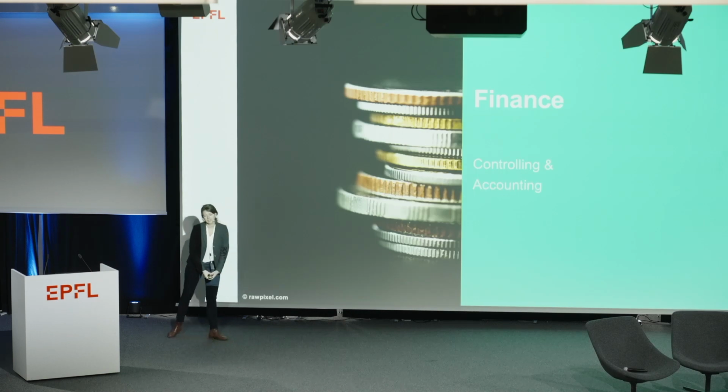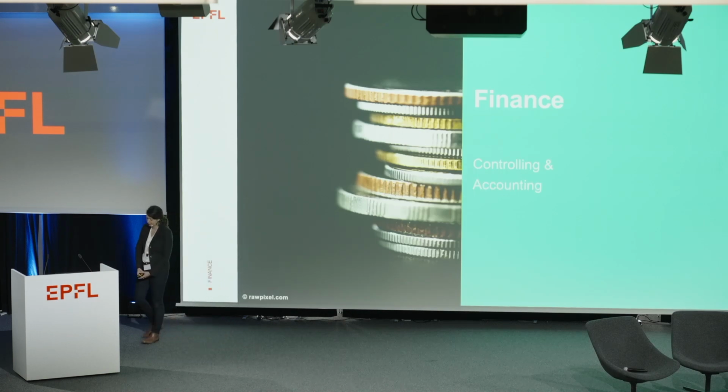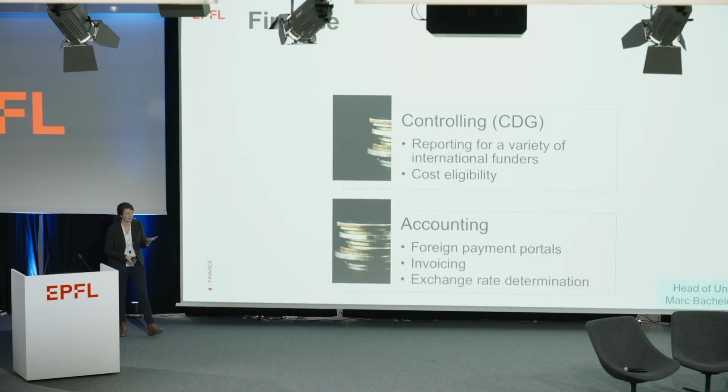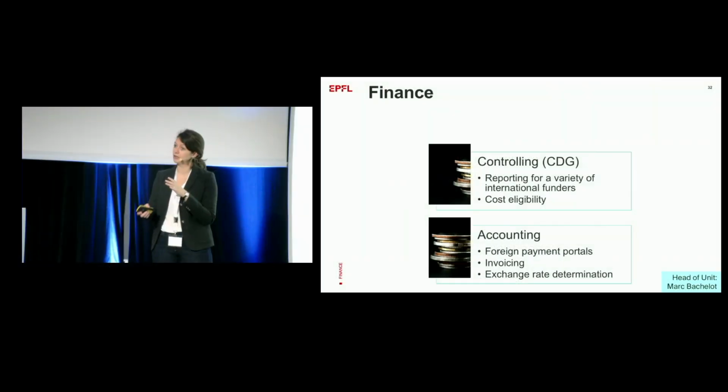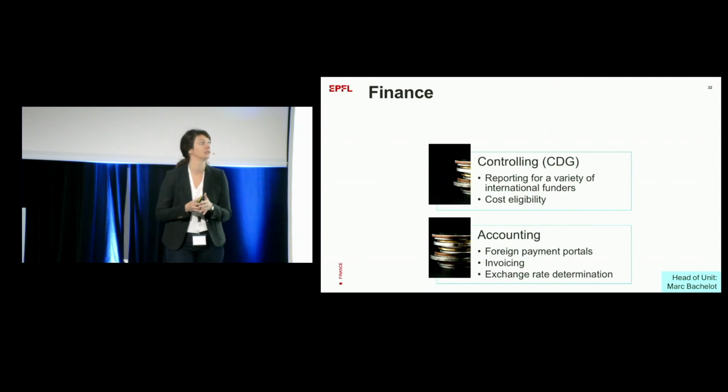My colleagues in the finance department play a critical role, a role that is probably overlooked and undervalued, I would say, across campus. But nonetheless, without them, I think most grants couldn't really function. Two main offices that are pretty important here are the CDG, the controlling department. They're going to make sure that the spending on your grants is appropriate. They're going to control for the cost eligibility. They're also going to help to compile the reports when the time comes.